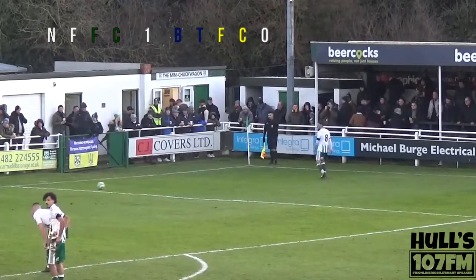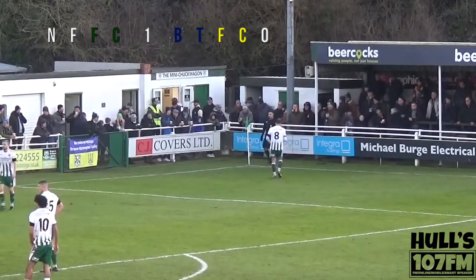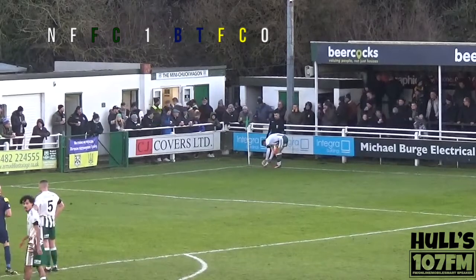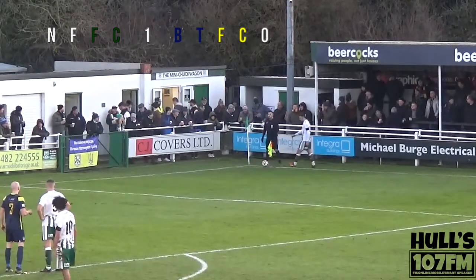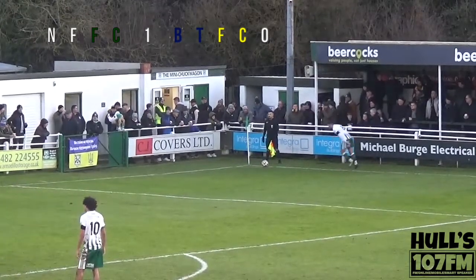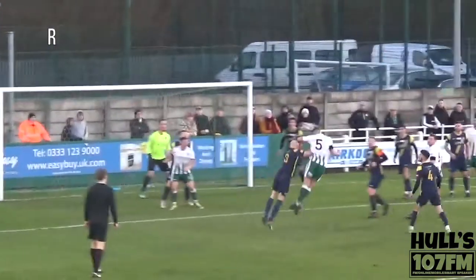As Danny East gingerly goes across to take it. Danielle was looking to do a short option there, but picked up quickly by two Bottesford players. So Danny East lofted ball in, aiming it towards Tilsley, who heads wide of the target. And that is the end of the first half.